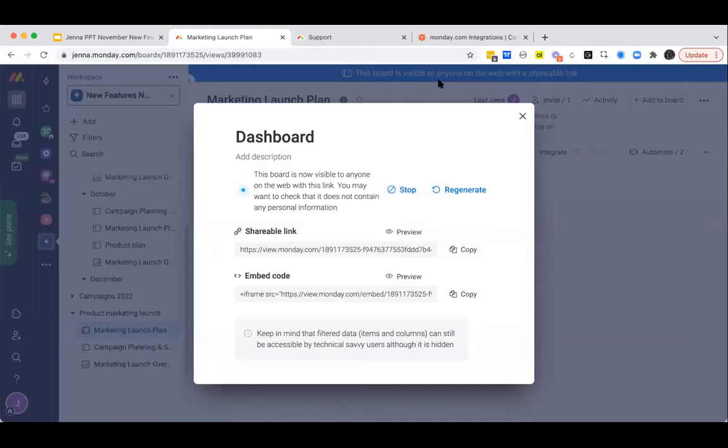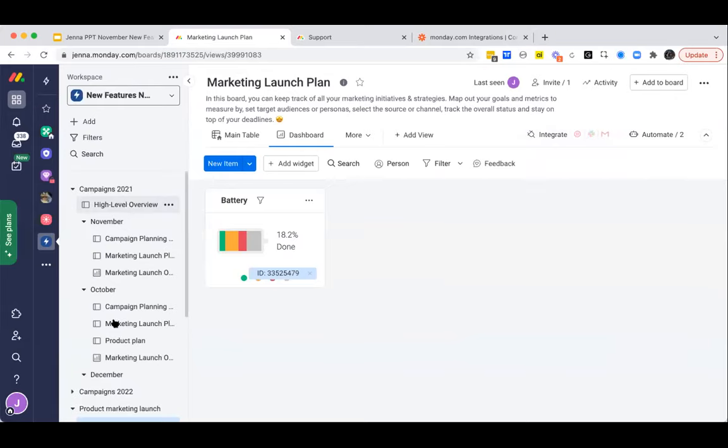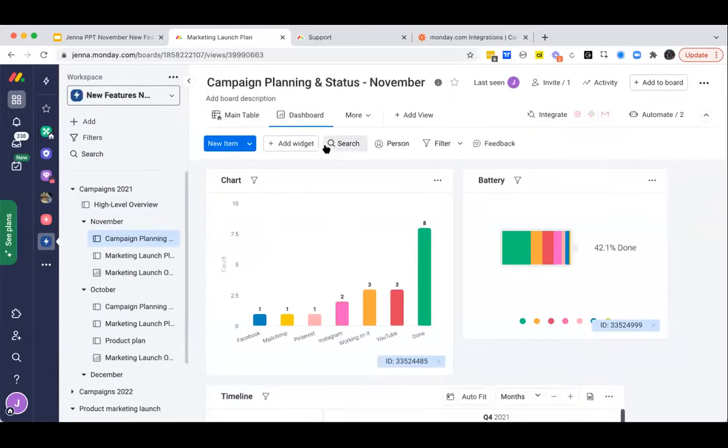And it will also come up with this blue banner at the top of your board to tell you that there is information being shared on this board. So I'll go ahead and click stop if I don't want to share that any longer, and that blue banner disappears. Now back to our original board. That is how you share and then unshare the dashboard, just like any other board view.